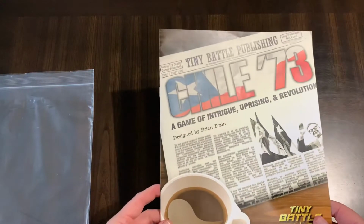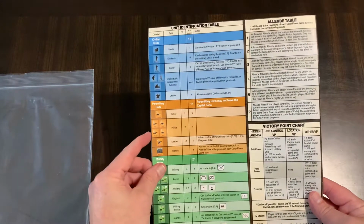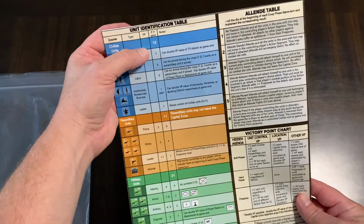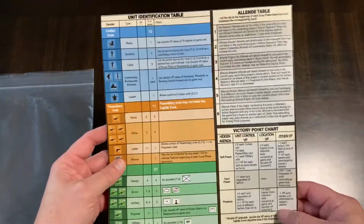So you get a rule book, and it's got a player aid on the back. So you have your unit identification, number in the game, notes on it, your Linde table, your victory point chart.